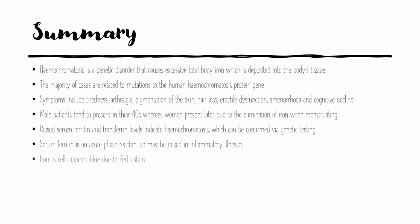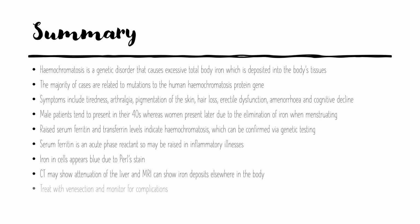It used to be diagnosed via Pearl stain, which dyes iron blue within the cells. You can also use CT to see if there's any attenuation of the liver, and MRI can show iron deposits elsewhere in the body. Lastly, to treat this condition, you must remove iron from the body, which is done via venesection, but you mustn't neglect signs of iron deposits elsewhere in the body, so monitoring the patients for other complications regularly is crucial.